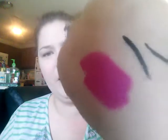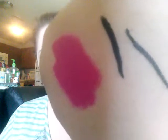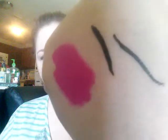Okay, I believe it's dry now, and it does still have a bit of a shine. I don't think you guys can see that, but it's got quite a bit of shine left to it after it's dry, which I don't know how I feel about. I'm going to use it today, actually. I think I'll use it today on my eyes and see what I think. Let's hope it's good. And also, not smudging at all.